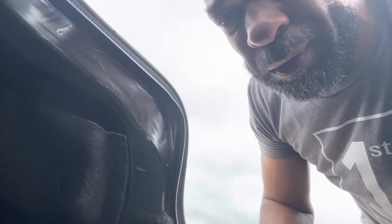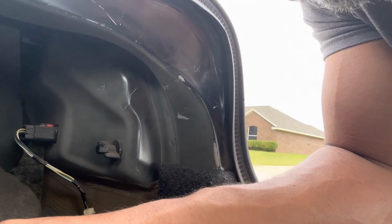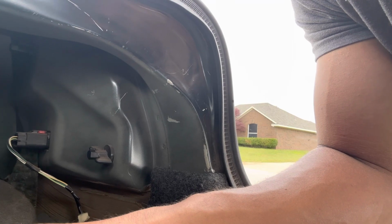Most of you know how to change the tail light, but pull this stuff back, and it's got the little plastic bolts. Untwist those, they should be hand tightened. Just pull them out, replace the bulb. Of course, you pull the lens out from the outside.